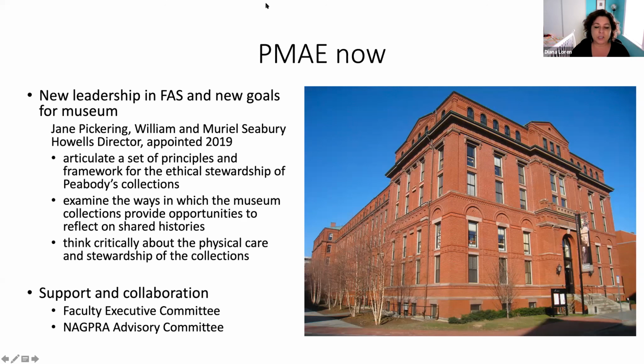You know, there's an urgency within museums now. We need to care and think about stewardship in different ways. So what do we need to do structurally to talk about that and do that work? So my part of the presentation is going to talk about a little bit of what we're doing and where we're heading. I want to say also that with the attention that Dean Gay has given to the Peabody Museum and the directorship of Jane Pickering, we also have support and collaboration across the institution for doing the work at the Peabody Museum. They're to help guide, practice, and promote support for the work we're doing, as well as the NAGPRA Advisory Committee to also provide support and guidance for the work that we do in NAGPRA. And so I'll talk a little bit about that as we move through.